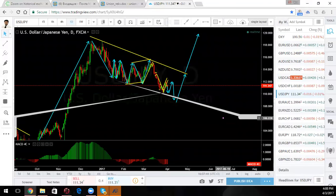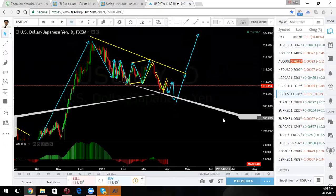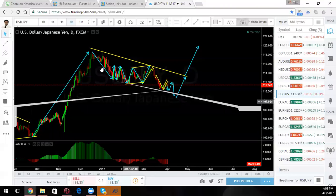So what I'm looking for in this is that this is a corrective structure. We got an A, we got a B, and that's what we're looking for, a C. I don't think the C wave is over, because I think the C wave now will make some corrections here, drop here, but then the C wave is going to go up. And this is the move that is likely going to move the Pound Yen, the Euro Yen, the Aussie Yen, all the yen pairs. I think all the yen pairs are going to get that movement. So this movement is very short. This is not a very long one. This will not stay for very long.